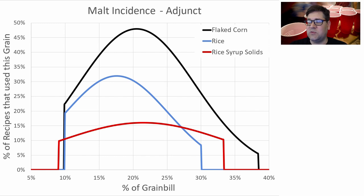All right, this is where it gets interesting. The adjuncts were split 50-50 between a corn product or rice product.